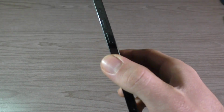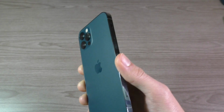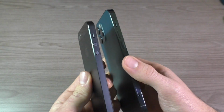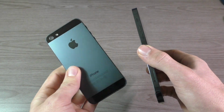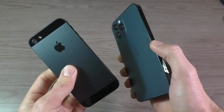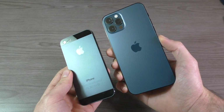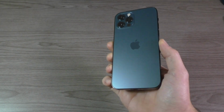Not this year. Today, you can see we have the square sides and flat edges back. I actually have an iPhone 5 here for comparison, so you can see looking very similar. I was always a huge fan of this design. I think the 5 and the 4, moreover, are one of my favorite iPhone designs for sure, and you can see the resemblance here, 8 years later. So I am a huge fan of this. I think it looks really good.